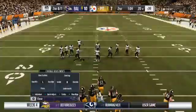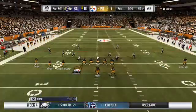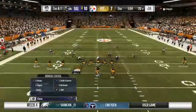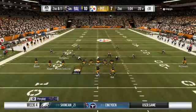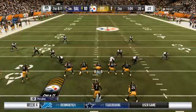Let's go, let's go, let's go. Set! Blue 30. Easy, 2. Double bump.